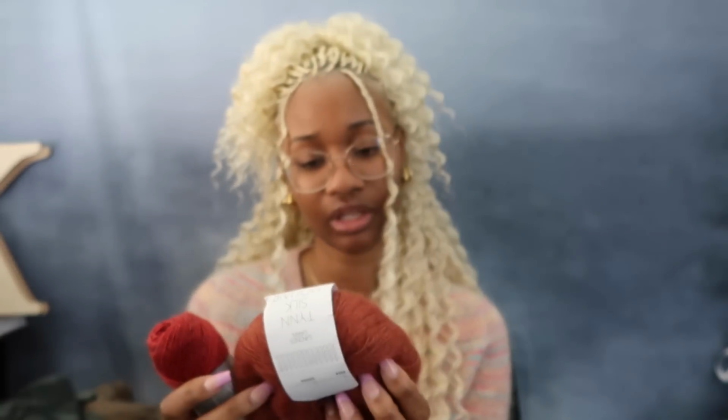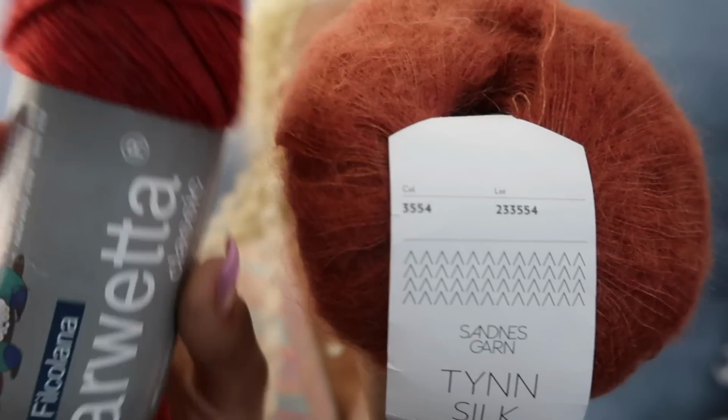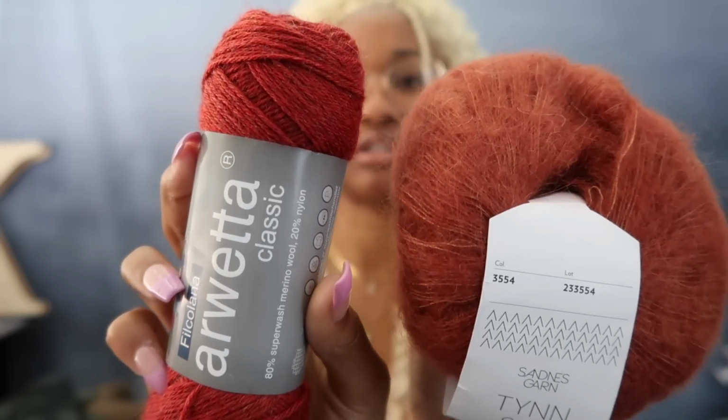This is Tin Silk Mohair by Sensecon. What is the color? This is the color and the dye lot. I don't even think it matters, but it's just this rusty color, and then you can see this is the Arvetta. This is very much so rusty. Anyway, this is the combination, and I know the mohair is gonna turn this into a kind of rusty looking sweater, or blouse, long sleeve blouse, so I'm very excited to knit this up, okay?